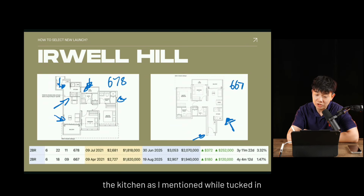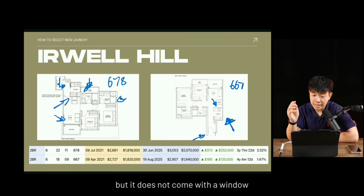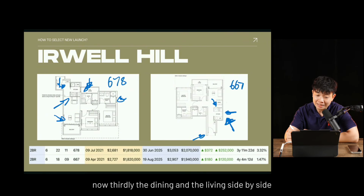Secondly, the kitchen, as I mentioned, while tucked in, that's good. And there's also this glass feature which is good, but it does not come with a window. The window is missing over here. Now, thirdly, the dining and the living side by side. This seems to look okay on the floor plan, but actually in real life, it will be quite cramped. Because why? This dining 4-seater is just a generic 4-seater, but trust me, when you go and shop for furniture, every 4-seater size is quite different. What if the one that you see is a bit bulkier? And you will find yourself having more difficulty to fit in your 4-seater dining and your 2 to 3-seater sofa set.